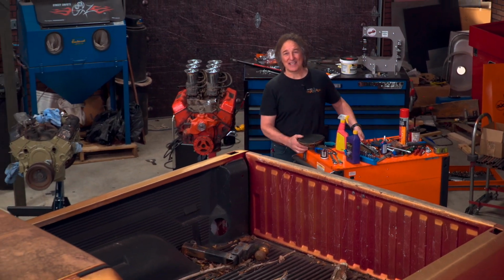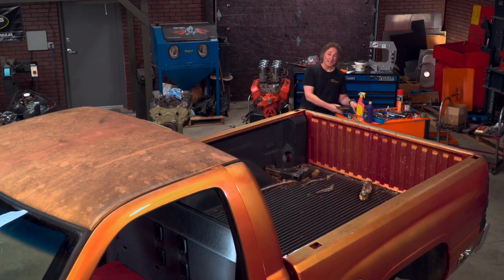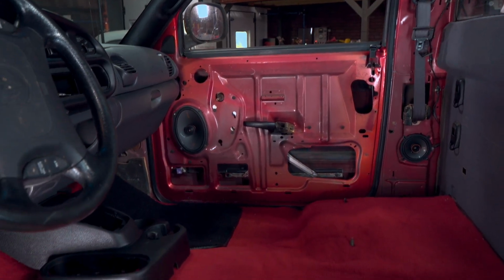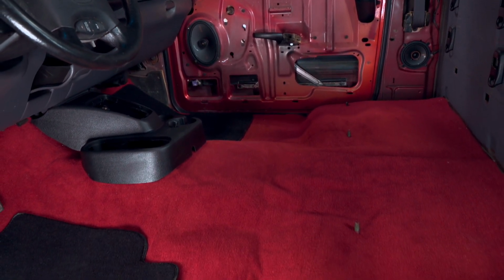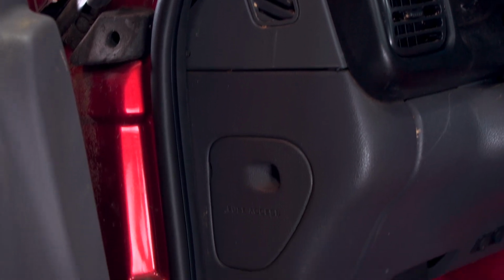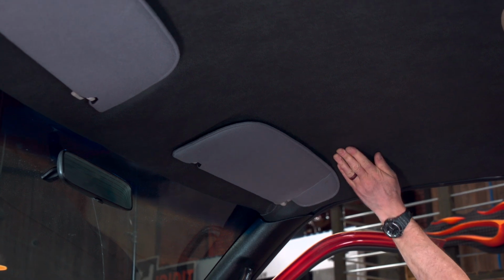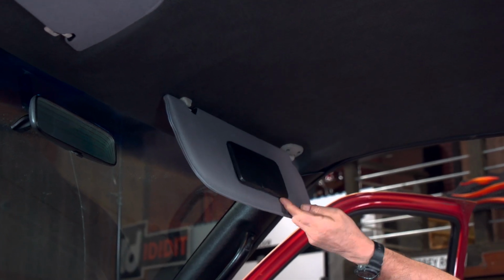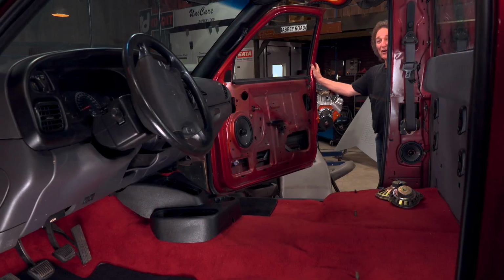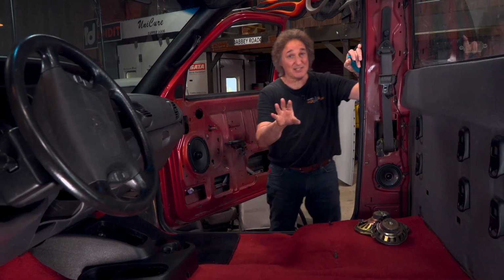Hey, welcome back to Gearz, where we are continuing our interior upgrades on the Little Red Wagon to return it to its former glory. Now, as you can see, we've got it pretty well torn apart in here, but we do have new red carpet on the floor. We have new weather stripping around the doors. We replaced the headliner and added some black upholstery to that, and we finished it off with some new gray sun visors. All of this came from LMC Truck. So we've got gray, black, and red going all through this interior now. So we're going to continue that.